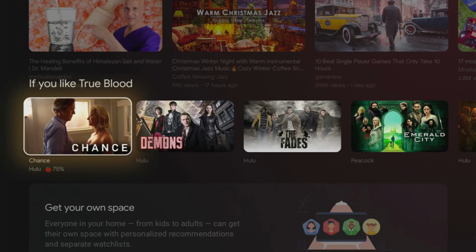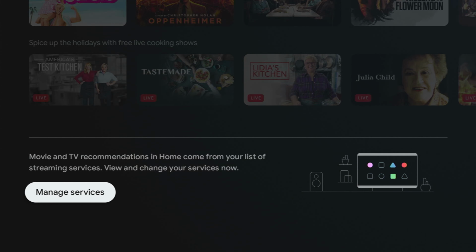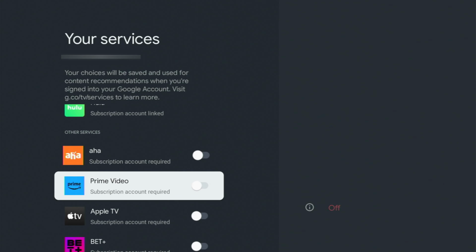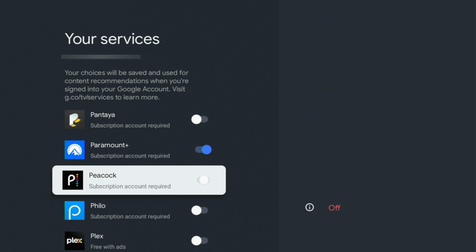If you scroll all the way down to the bottom here, maybe you can't. Maybe this is something that they've gotten rid of because it seems like it just keeps going. There we go. Manage services. So we can actually go here and we can kind of change what we want to have popping up on that screen. And you can see most of this stuff is already turned off. We don't want that popping up.